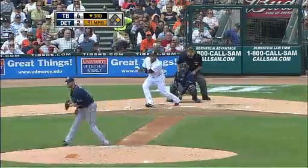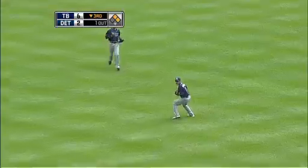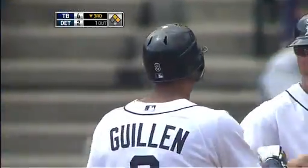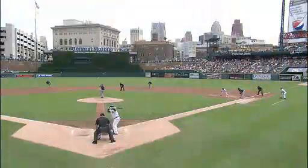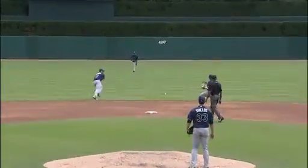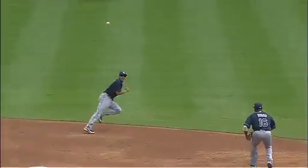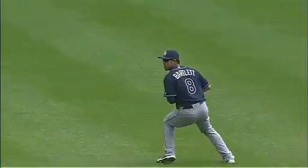Now the 0-1. Right back up the middle. Into center. It'll bleed through, a base hit. Rays got a few of those in the first inning. Tigers now get a bloop single, and they'll bring up Cabrera. It's good base running here by Polanco as well. You freeze on the line drive. You don't know whether they're going to catch it or not. You're only trying to advance the next 90 feet anyway, and he wasn't over aggressive.